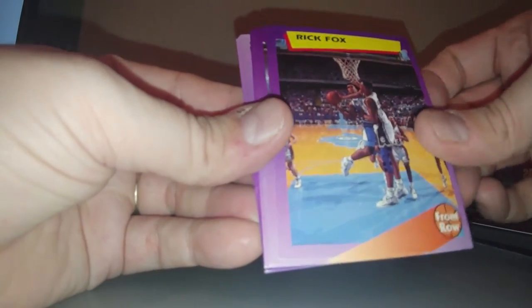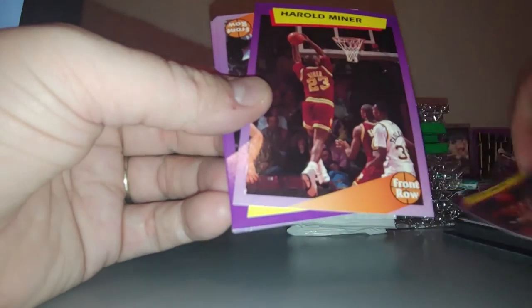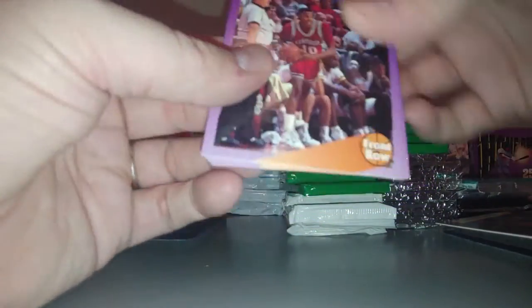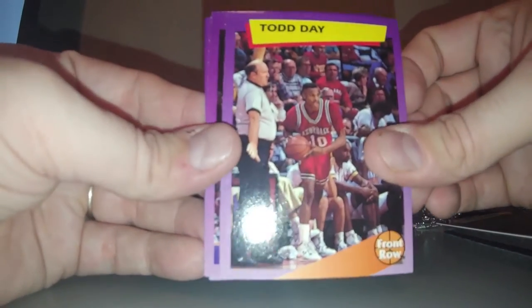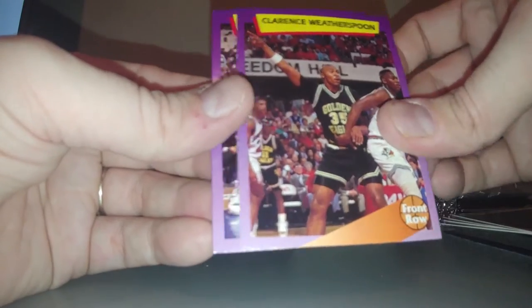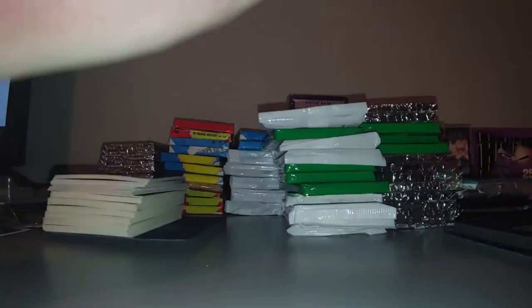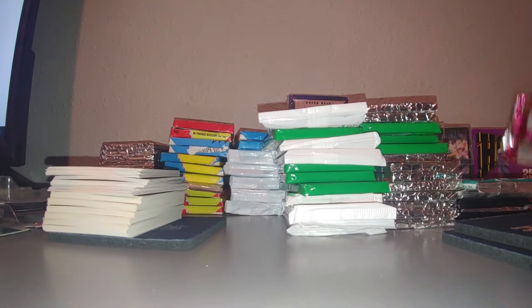Ruby Diota, Rick Fox, Alfonso Ellis, Steve Smith, Harold Miner, Todd Day, Mutombo again, and Mutombo. I have to look them up. Those might get sleeved up. Another pack. Yeah, one more time.